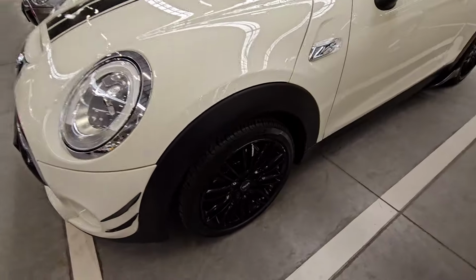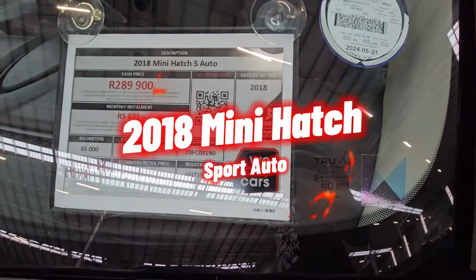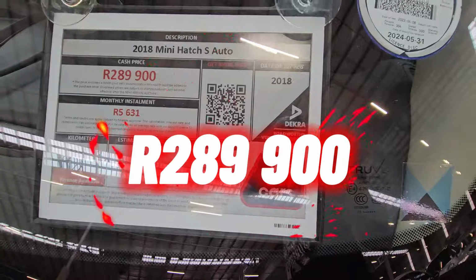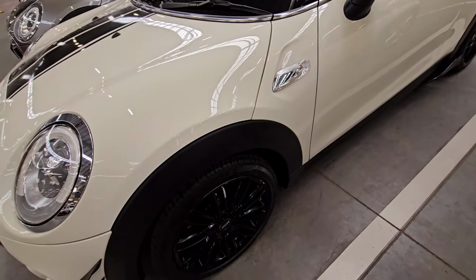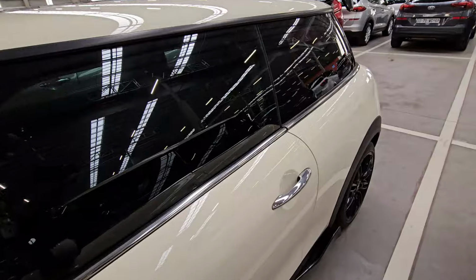This one, this is the vehicle for you to go for if you are interested in a Mini. Anyways, it's a 2018 Mini HS. It's a category 8. It has done only 85,000 kilometers. Cash price is 289,900. So yeah, guys, if you're looking for something unique, this particular color, it's something that you don't see more often on our roads. It is one of those unique colors.